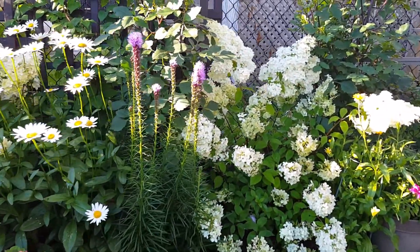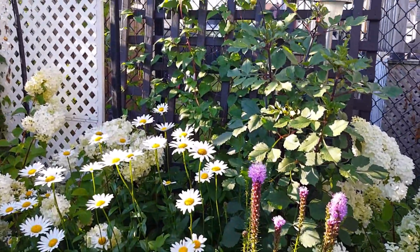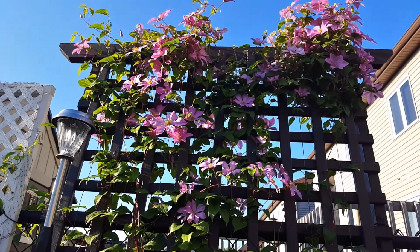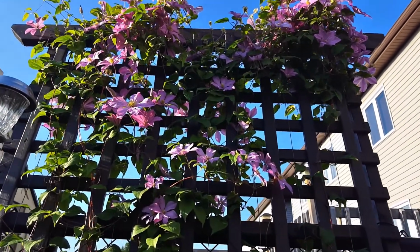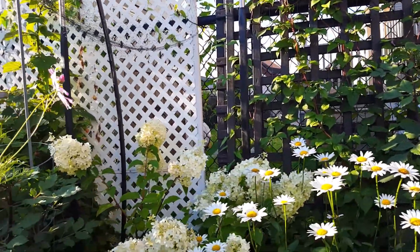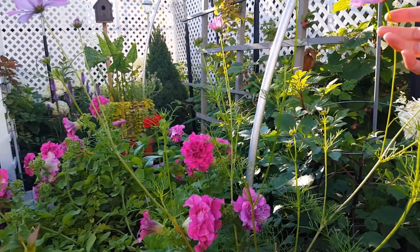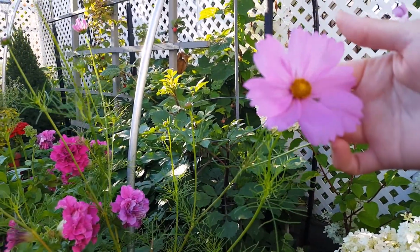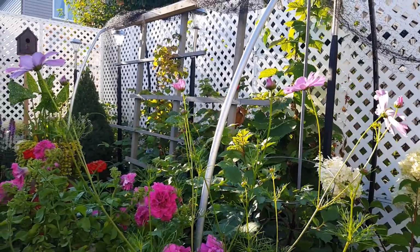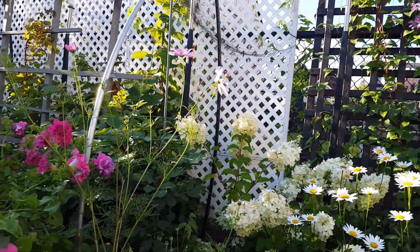So this is on the side of the fence, and then on the trellis I have this clematis that's in bloom right now. Looks so beautiful. So in these wildflowers, there is one seeds of I don't know what's the name of this. I think this is cosmos, which is very tall. One seeds goes a long way.